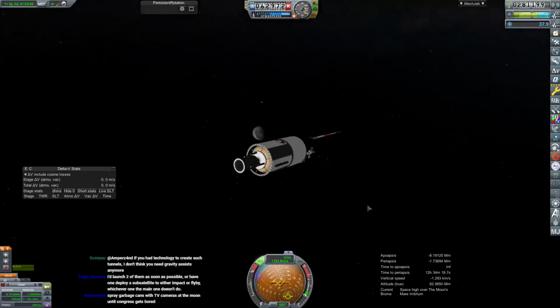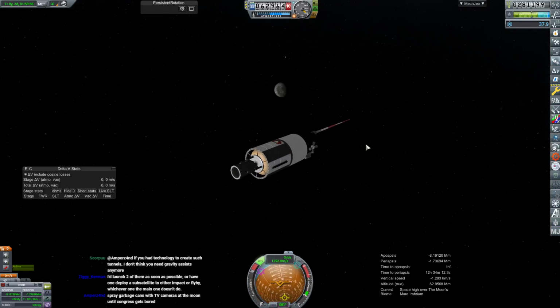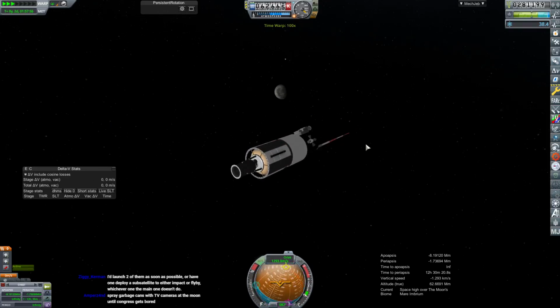We are in the moon's SOI and collecting brand new scientific data. Our first time being in the sphere of influence of the moon. And we are collecting data and we are going to impact this. We're flying straight at it.